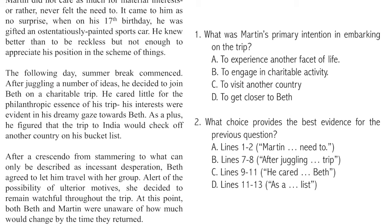After a crescendo of stammering to what can only be described as incessant desperation, Beth agreed to let him travel with her group. Alert of the possibility of ulterior motives, she decided to remain watchful throughout the trip. At this point, both Beth and Martin were unaware of how much would change by the time they returned. Sorry for the cliche cliffhanger, I just needed to end it there.